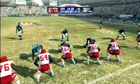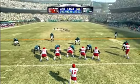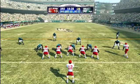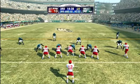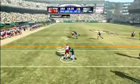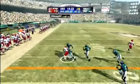Croyle is in the shotgun. 5 wide this time. Luke 45! Come on, D, let's get off the field now. Looking to throw. Dumps it out left. There's a flag on the play.